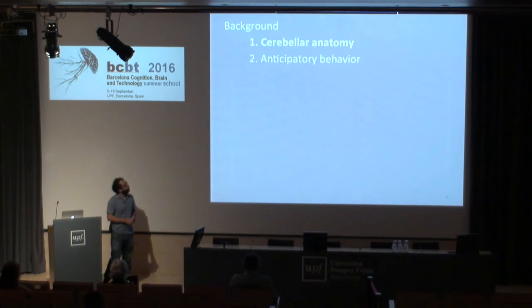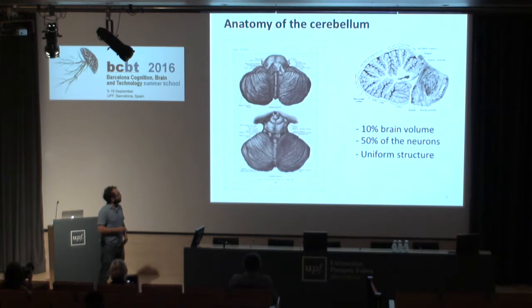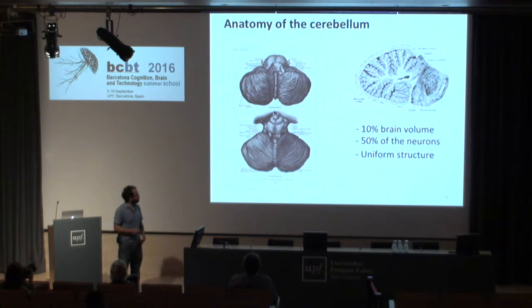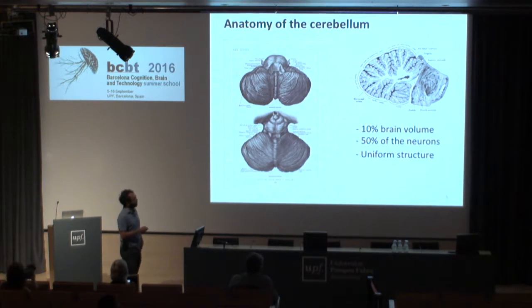So first, a little bit of the background, and I'll start with the cerebellar anatomy. These are drawings of the cerebellum, and you saw it yesterday in Paul's presentation. It's located in the lower back part of the brain. It takes about 10% of the brain volume, but it has more than 50% of the cells in the brain. And I think the estimate is increasing. Now it's like 80% of the cells in the brain are in the cerebellum. That's because they are very, very small cells, the granule cells, which are most of them. So most of the cells here in number are granule cells. In volume, not, because they are very small.